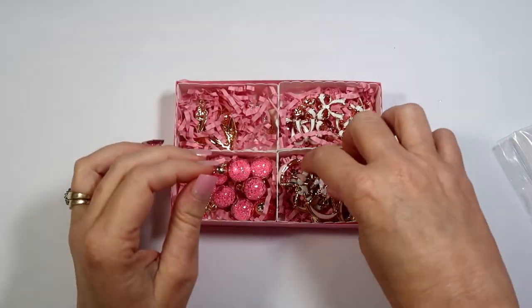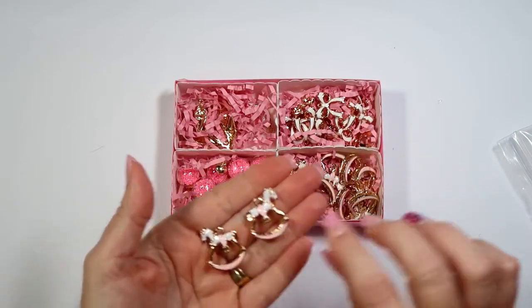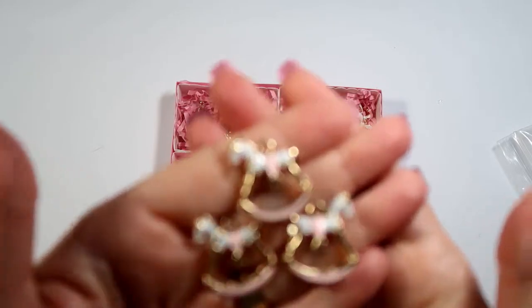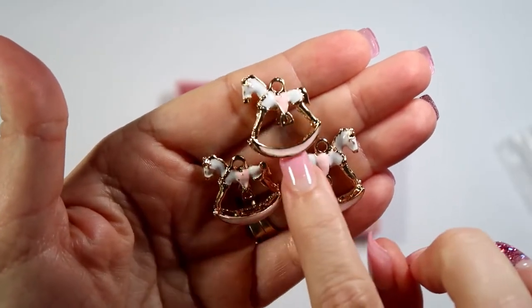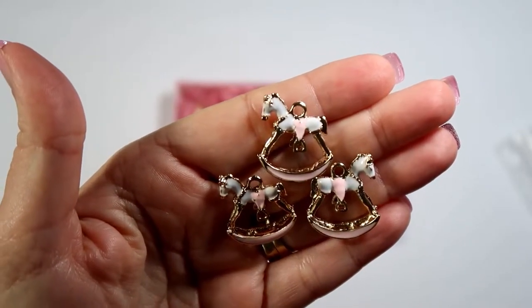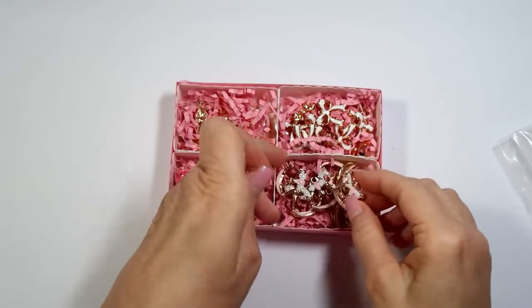And so I have these as well. These are from AliExpress, and these are some little rocking chair horses, or rocker horses, or whatever. Really cute. I'm not sure if it's picking up, but they have pink on this part right here and on this part right here. So I thought those were really pretty, and these are charms as well.